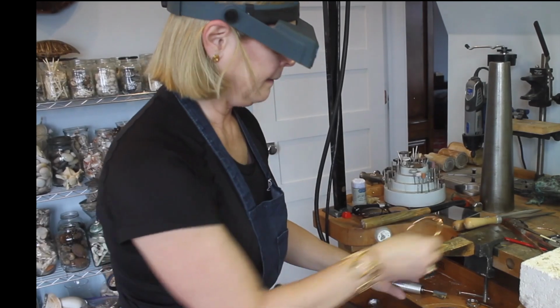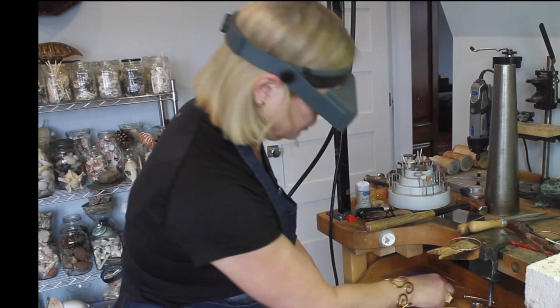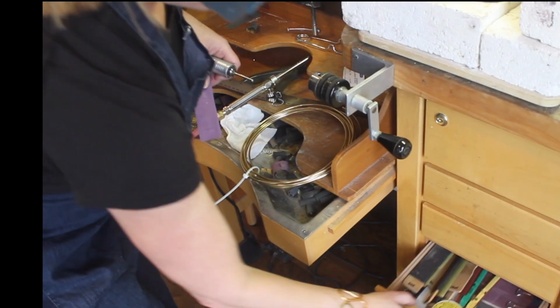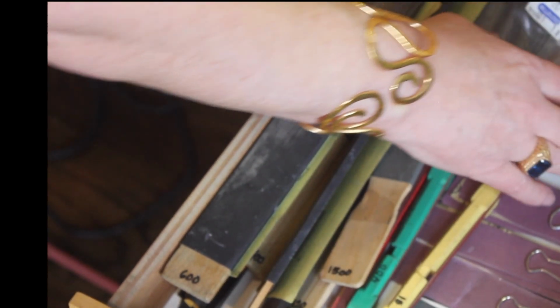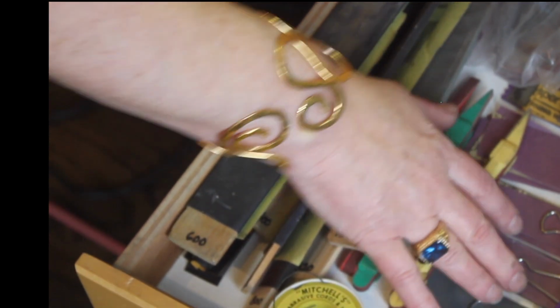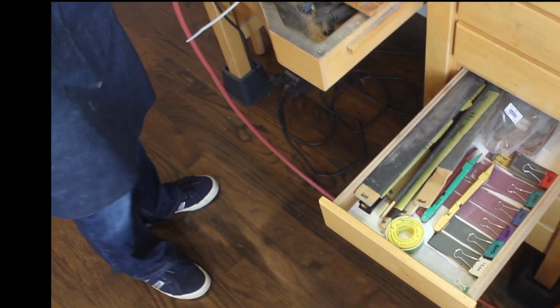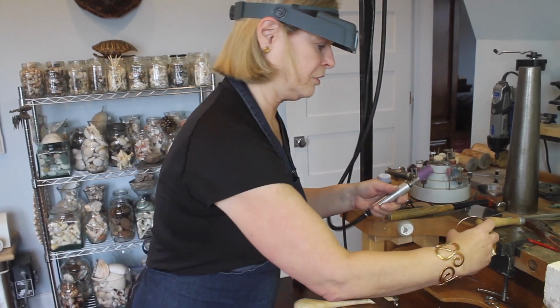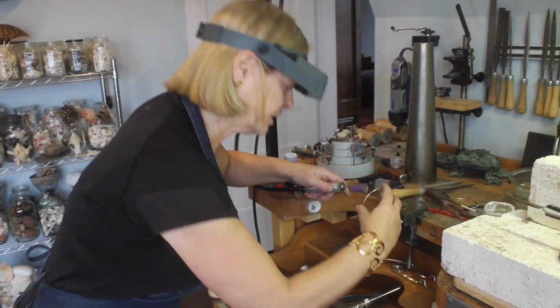Okay. And then at this point we're going to sand. Just to show you, this is sandpaper that I use, and it's different grits. I usually start out at 280, 320, 400, 600, 800, and 1500, depending on the project. So the lower numbers are the coarser grit, and the higher numbers are the finer grit. So I have my 220 sandpaper on the mandrel, and I'm going to sand the inside of the bracelet.